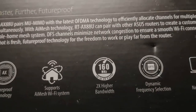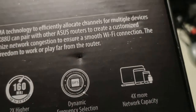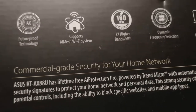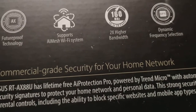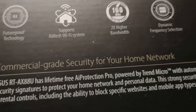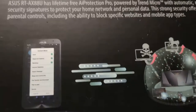So we have future-proof technology, supports AI mesh Wi-Fi system, 160 megahertz, which is up to 2 times higher bandwidth, DFS, dynamic frequency selection, and 4 times more network capacity. Commercial grade security for your home network. The Asus RT-AX88U has lifetime free AI Protection Pro powered by Trend Micro with automatic regular updated security signatures to protect your home network and personal data. This strong security offers advanced parental controls, including the ability to block specific websites and mobile app types.